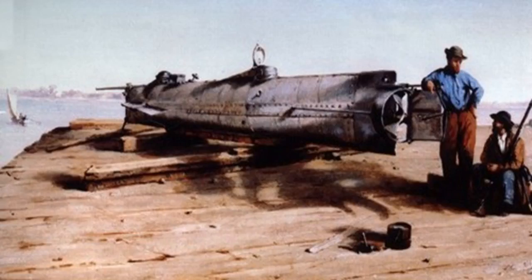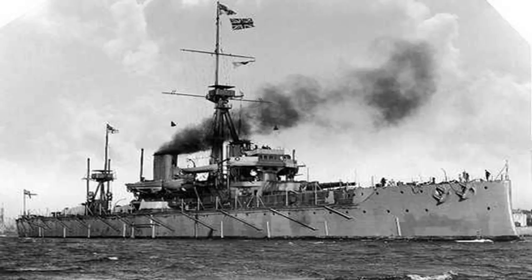9. HMS Victory, 1765. The HMS Victory is one of the most famous warships still afloat. The Victory was put into service in 1765 as a first-rate ship of the line for the Royal Navy. She was outfitted with 104 guns, making her highly formidable against anything she came up against on the water.